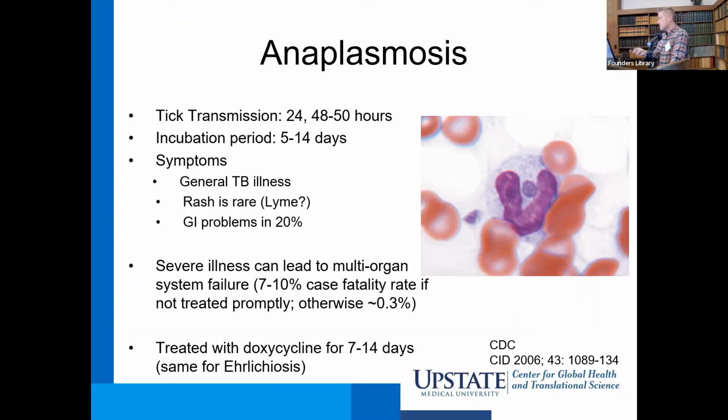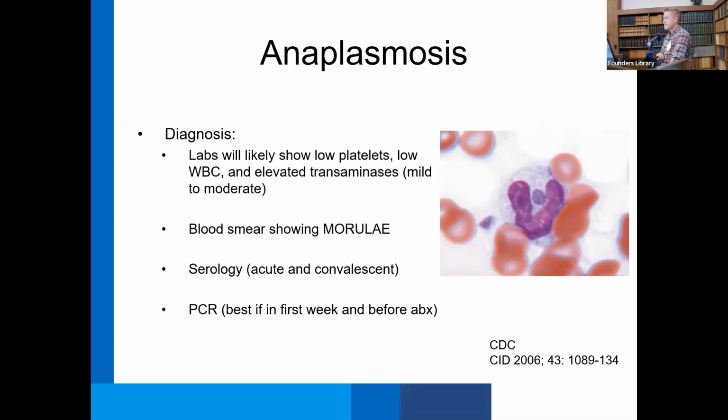The other thing that's also interesting with anaplasma, and I think most, if not all of my patients who have come in with anaplasmosis have had some kind of GI upset. That's just been my experience. Here it says 20%. Most everybody has anorexia. They have upset stomach of some sort. Some people have some diarrhea. Some people have some nausea and vomiting. But if you have that kind of summer flu, those lab abnormalities and GI upset, and you're in the central New York area, anaplasma is a good bet.